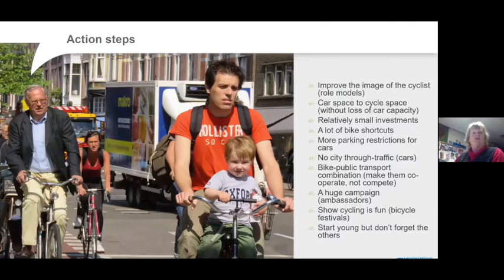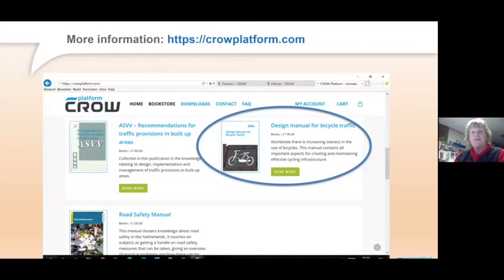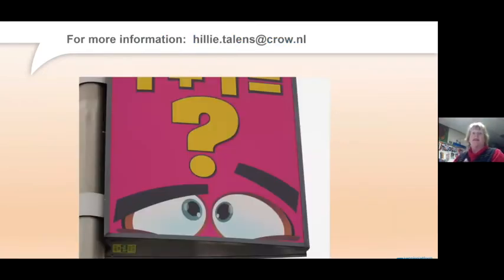Finally, I've tried to write down some action steps. If you really want to promote the use of the bicycle and attract more people on the bicycle, there are a few suggestions that I will give you. And of course, I have to draw your attention to our design manual. I hope some of you already know it. It's the guideline that all people in the Netherlands use when they design for bicycle facilities.